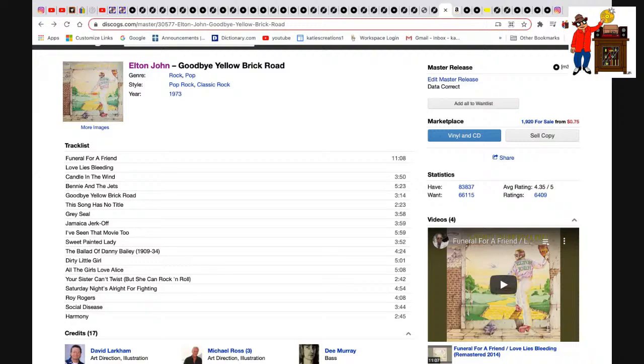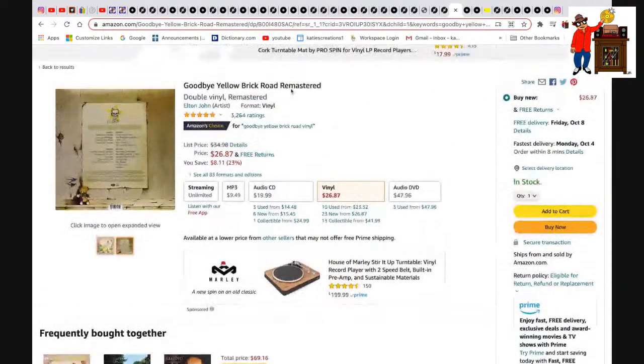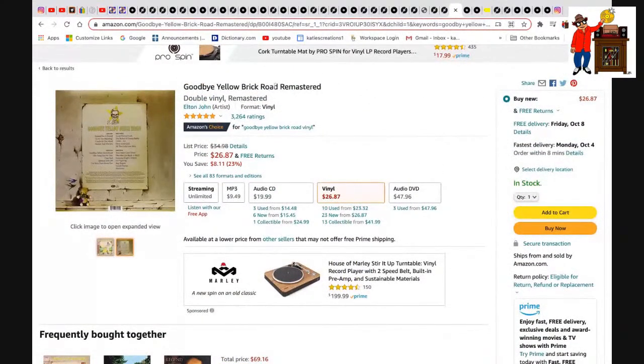So if you find records that have a barcode, that's another identifier that might help you realize, I don't think that record is very old. In the world of vinyl, especially if you're collecting 50s records or 40s big band, you see a barcode, okay, well, that might not be an original because it's got a barcode on it. And that's a great example here of this Elton John, Goodbye Yellow Brick Road. This is a record that's been remastered. So that's another term that you'll find.